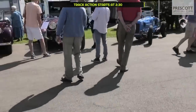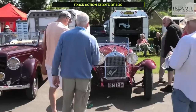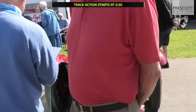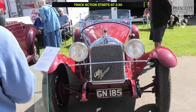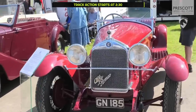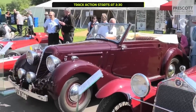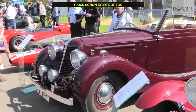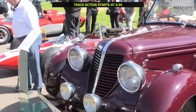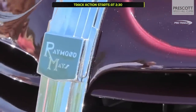It's a beautiful Alfa Romeo from the 20s with its, is it a straight six or a straight eight? And absolutely beautiful body, probably built by Zagato in Italy. But alongside it is another unique, well, almost unique, there are only two of these. Raymond Mays built some specials, some touring cars. He built five of them, I think, and two of them still exist. And this one has been beautifully restored.